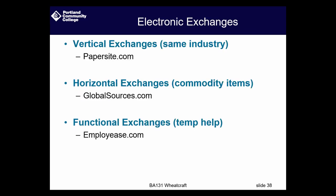One of the things this chapter of the book covers is this idea of electronic exchanges. There are 3 basic types. Vertical exchange, as it says, is the same industry. Horizontal exchange is when you have an item that goes across multiple industries. So these are commodity items.